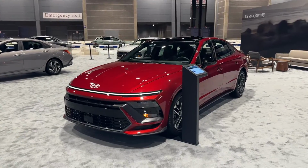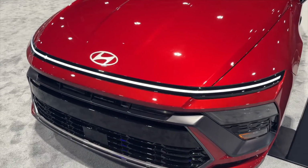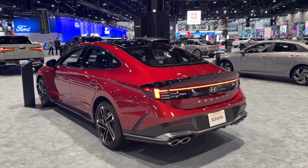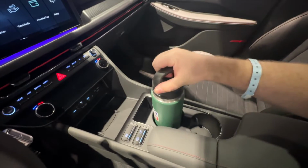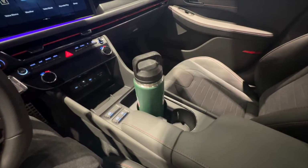The new Sonata, I think this looks fantastic. This is way better than the old headlight setup they had on the outgoing generation of the Sonata. Really love the proportions of this car. Love that Hyundai's still making sedans. And just for that added little bonus, it does, in fact, pass the big friggin' bottle test.